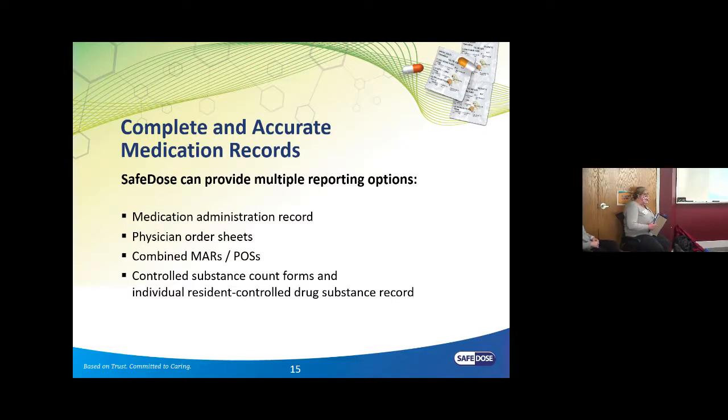The MARs, like the packets, are really customizable. We can adjust what order things print in, what details show, if you want the doctor's name to show on there, if you want it in military time, if you want the orders, why they're taking it. We can get all kinds of things on there.